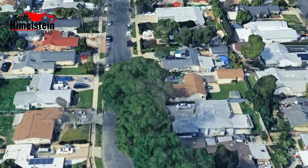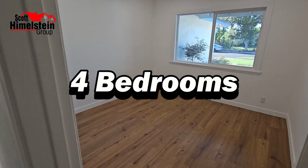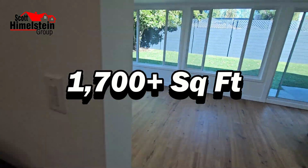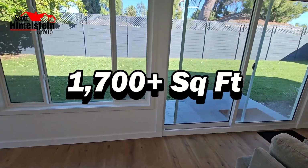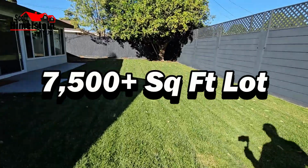So the home that we're going to be featuring today is 4 bedrooms, 2 baths, just over 1,700 square feet of living space, on over a 7,500 square foot lot. The house has been completely remodeled, looks fantastic, and we can't wait to start the home tour. So let's turn around and begin with the exterior here in the front.